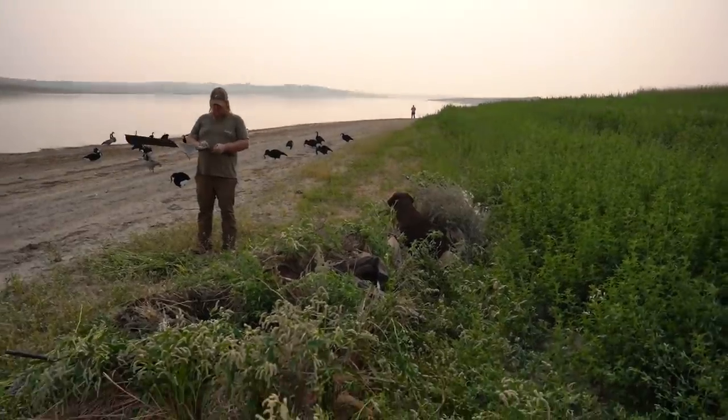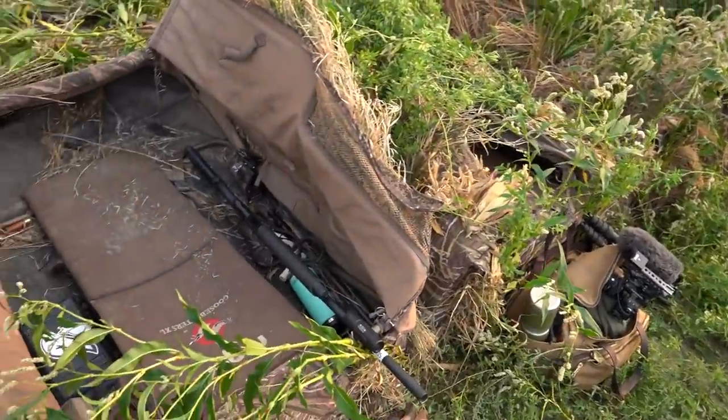Honestly, a lot of birds just stay in the water. It's supposed to get to 102 today. They're literally eating grass right along the banks, not going to the field, a bunch of them. So they just bounce around bank to bank. Oh, well, we're done sitting up here, finally.